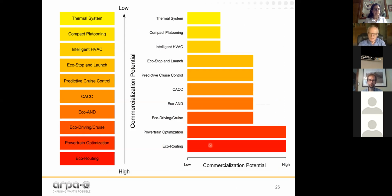Here we're looking at the commercialization potential. Something I should have said earlier is that ARPA-E is not simply interested in doing the science for the sake of the science or doing the research for the sake of the research. We do require that the technologies that we fund are at least set upon a pathway to commercialization. Here we're showing the same information in two different ways. But eco-routing, for example, we see as having very high, very immediate commercialization potential. And in fact, a number of the OEMs who worked on the NEXTCAR program are in the process of inserting eco-routing into their product development pipelines.